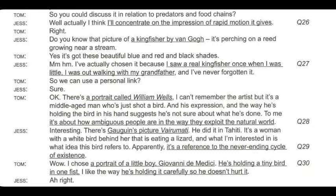Do you know that picture of a kingfisher by Van Gogh? It's perching on a reed growing near a stream. Yes, it's got these beautiful blue and red and black shades. I've actually chosen it because I saw a real kingfisher once when I was little. I was out walking with my grandfather and I've never forgotten it.